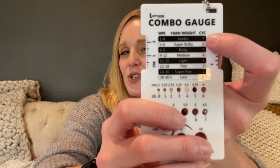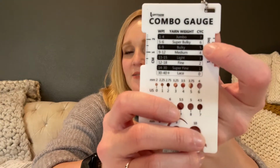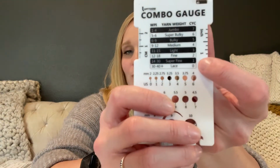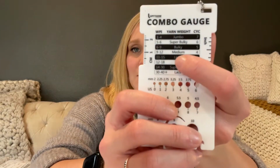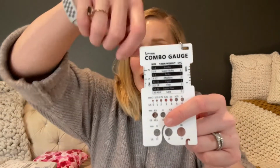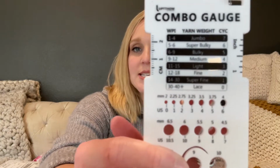And then here are the measurements that we're used to here in the States. So like a size 7, size 6 weight, 5 weight, 4 weight, 3, 2, 1, 0. So we're used to this weight yarn, and then next to it is the name, and then on the side is how many wraps you could wrap around a ruler or any tool, measure it out and find out how many wraps per inch that is.